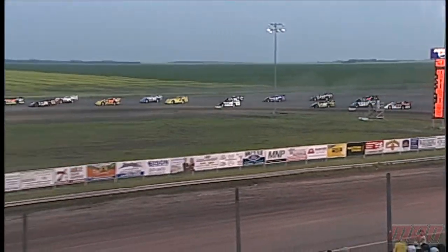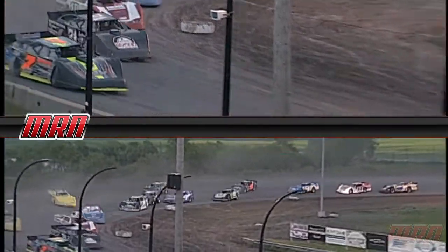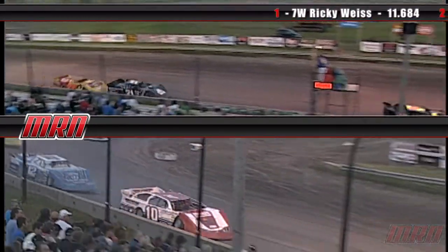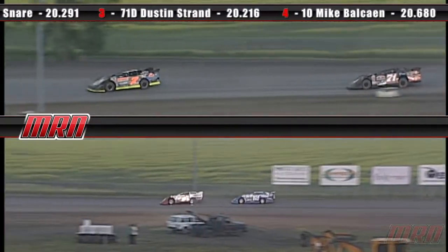A couple of vets up front. Ricky Weiss. Mike Balkin loses a spot to the 71 car of Stefan Snare. The red and black car, he's in second. In third now, it's the other 71, Dustin Strand. Balkin drops back to fourth. Brad Sang looking to make his way around. Veteran driver. White still out in front. 18 laps to go. Bit of a log jam for 7th, 8th, 9th, and 10th.